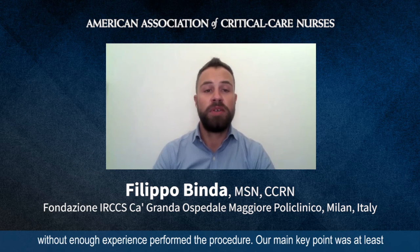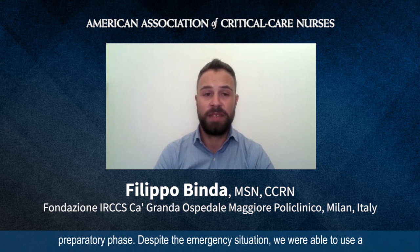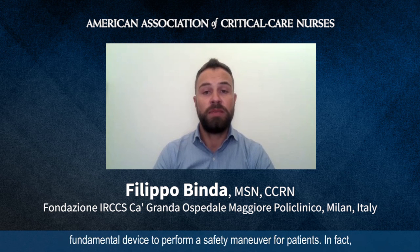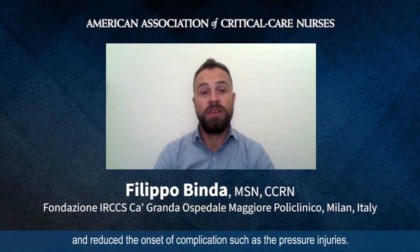Our main key point was that at least one senior critical care nurse actively cooperated in every maneuver and checked the preparatory phase. Despite the emergency situation, we were able to use a fundamental device to perform a safe maneuver for patients. In fact, we used an anti-bed sore mattress, and this facilitates the nursing work and reduces the onset of complications, such as pressure injuries.